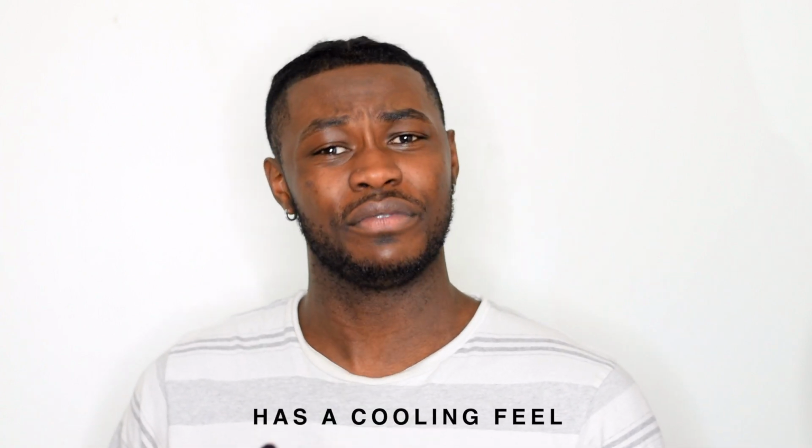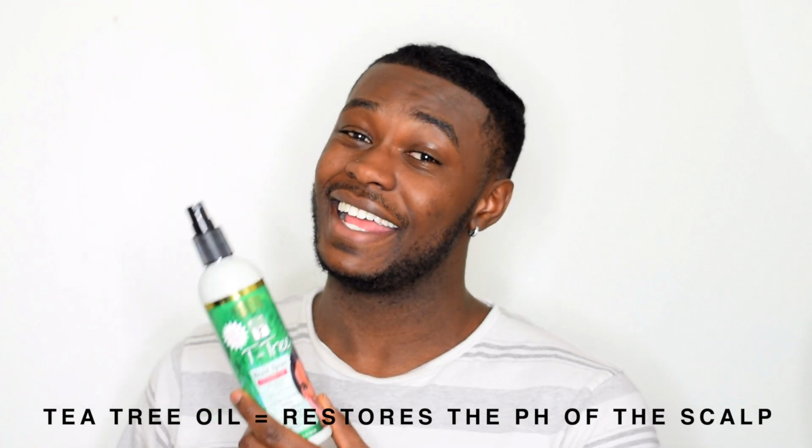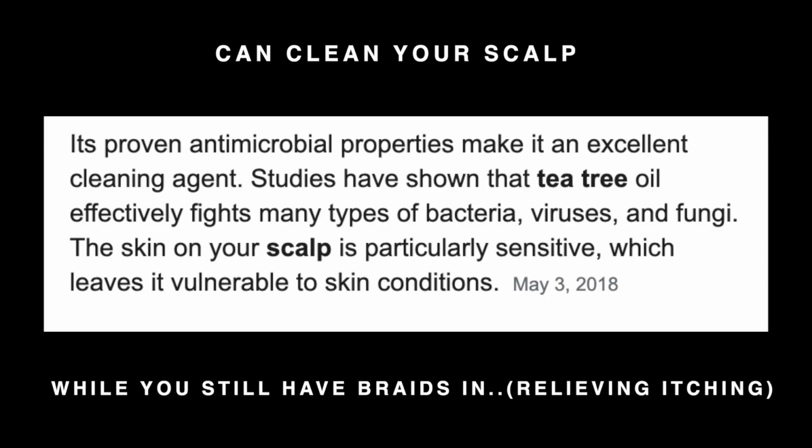Now this is what you call a therapeutic braid spray, okay? It has a very pleasant smell and it feels pretty good. So the main ingredient in this braid spray is actually tea tree, which is an antibacterial. And so this can help fight against any scalp problems.